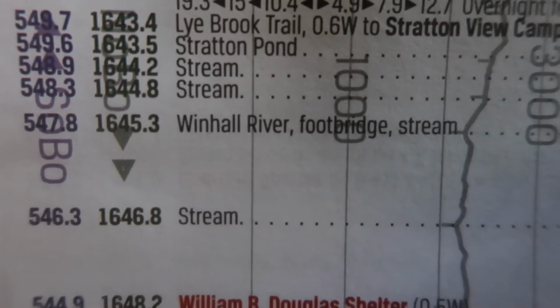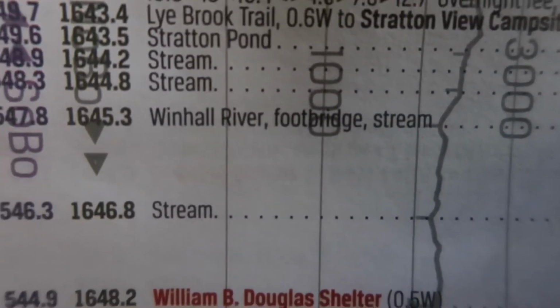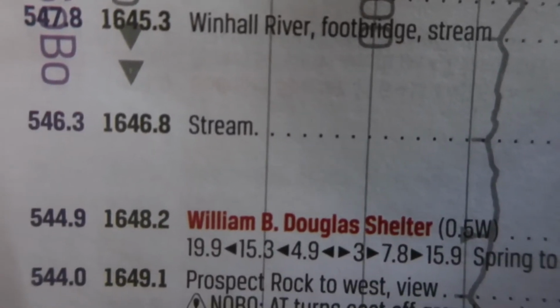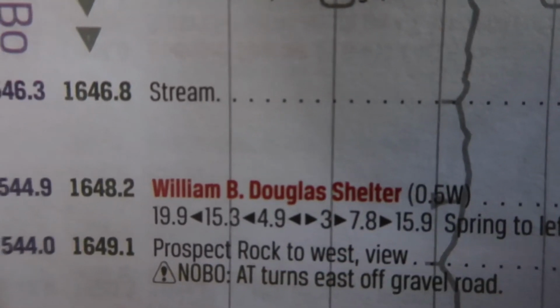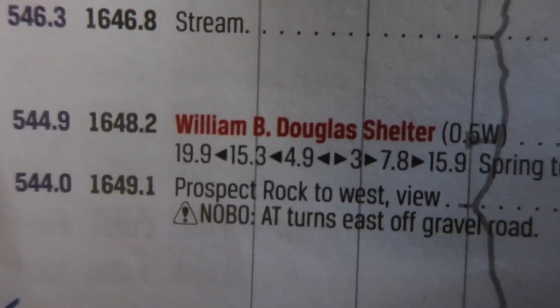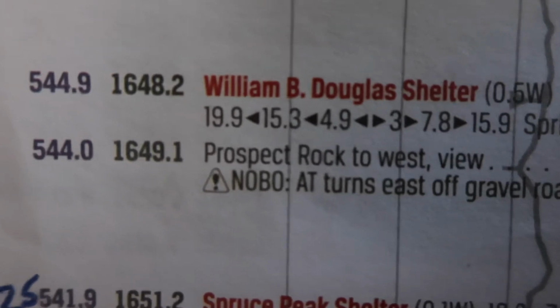We stopped and had lunch real quick, just on a big boulder, just to get it in and get done. And then we blew past the William Douglas shelter because, you can see right there, it's 0.5 off trail. We don't do those. And we hit the dirt road shortly after that. Cruised on down to Prospect Rock.